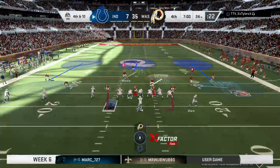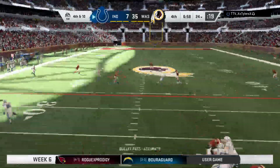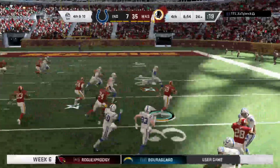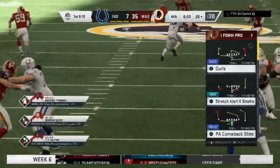Check, 59, 59. On 4th down, Fields. And now here is another interception. Picked off around the 41. And he brings it back to right around the 26-yard line.